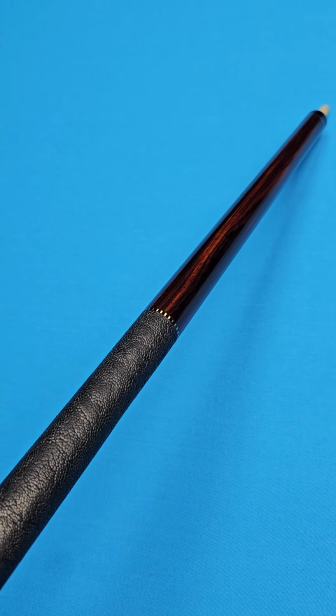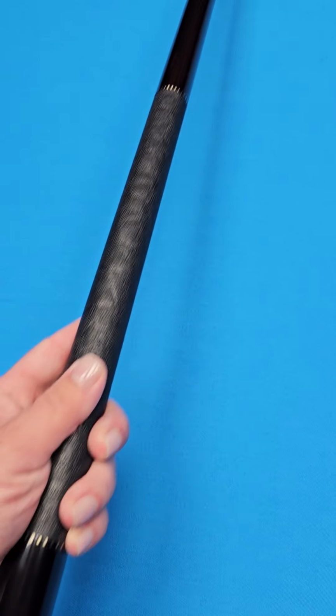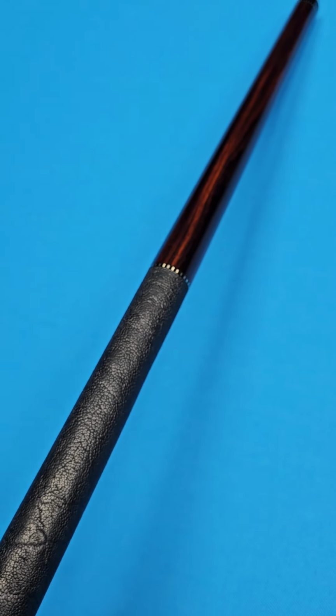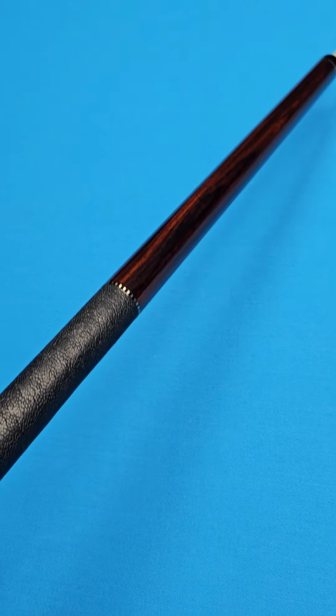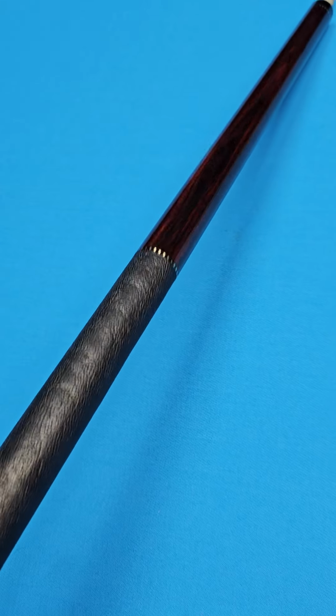Matter of fact, I'll look at it as a sign. If somebody buys it, doesn't like it, then I'll just keep it. You won't see me reselling it again. I don't mind keeping a COG. I've got several of them. But anyway, what a really good playing cue this is. And again, very sought after, and you just don't see them pop up very often for sale.